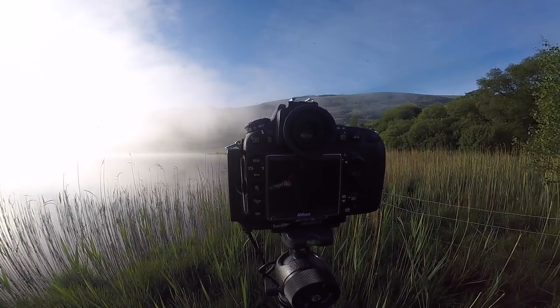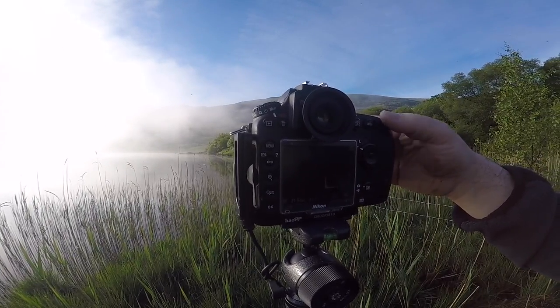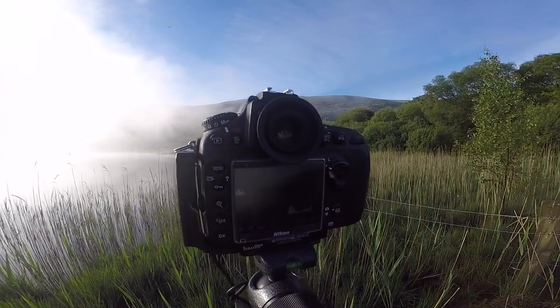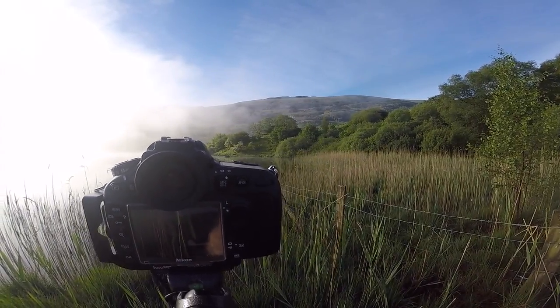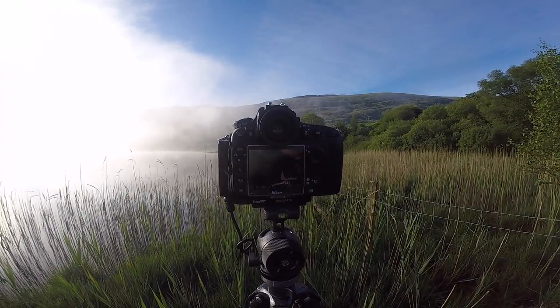I'm going to click into live view. We can't see anything because we're massively underexposed, because we were shooting into the sun, if you remember. So as we bring this image in, I haven't got anything on the front because I don't want to lose the mist. That's better. Right, that's a better histogram. Shooting at 1/60th of a second at f11.